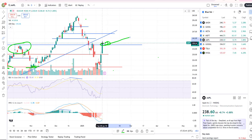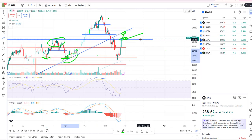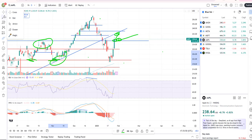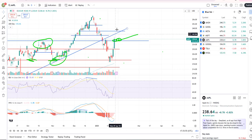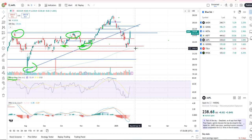We're either going to get rejected here, or it could come up and backtest this trend line right there. You can see there's a trend line. So it could go a little higher, but for me, it's a zone of resistance and we're in it. I've started to short this thing, and I'm looking for a move back down to the 200-day moving average. Once it breaks the 200, that'll be another sell signal.